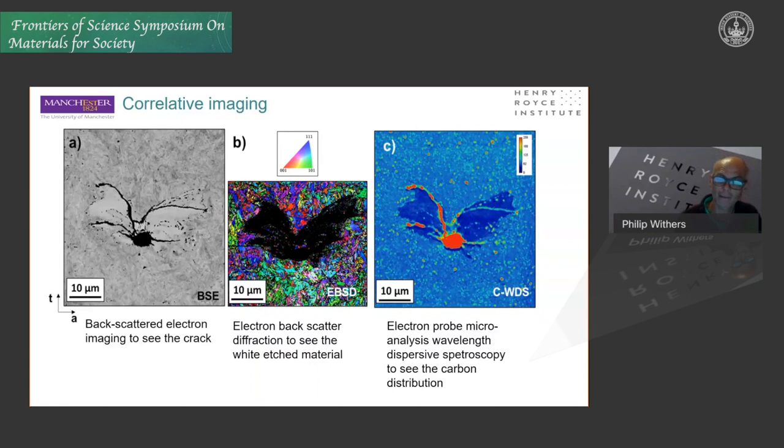The third question, of course, is what happens to all that carbon in the carbides? And there was a lot of evidence to suggest that the carbides dissolve. And you can see that very clearly here. So you can see that in the matrix, we have a lot of carbides, the red areas here in the carbon map. But when we look at the white etched areas, they have not only dissolved the individual carbides, but the matrix in the white etch zone is depleted in carbon.